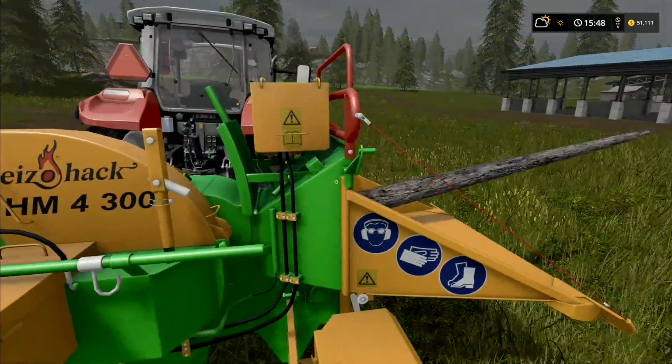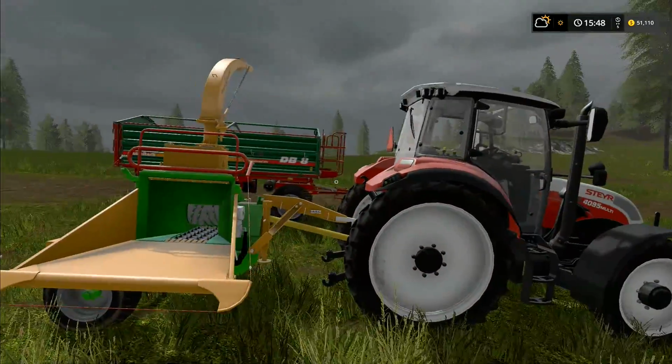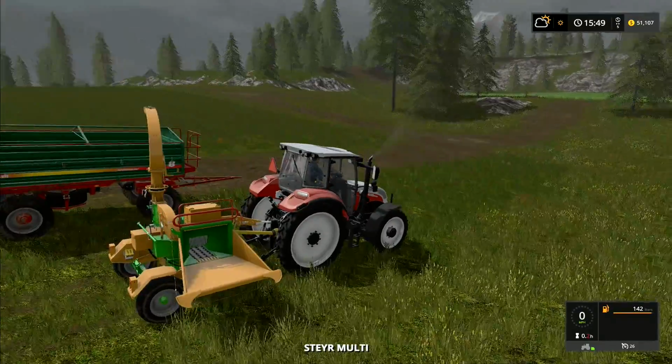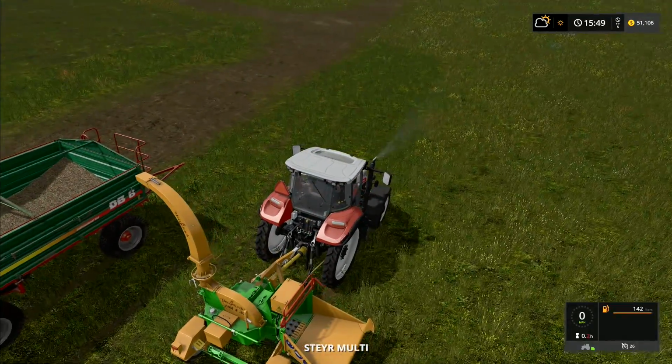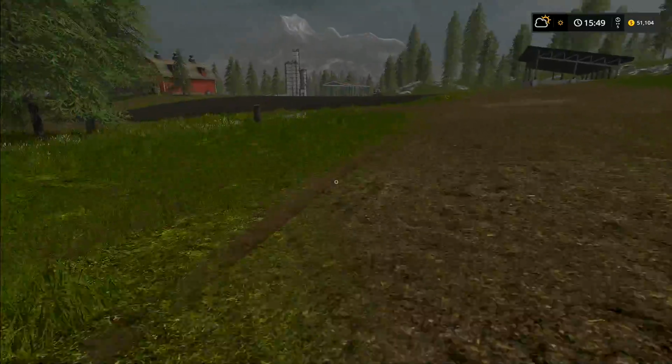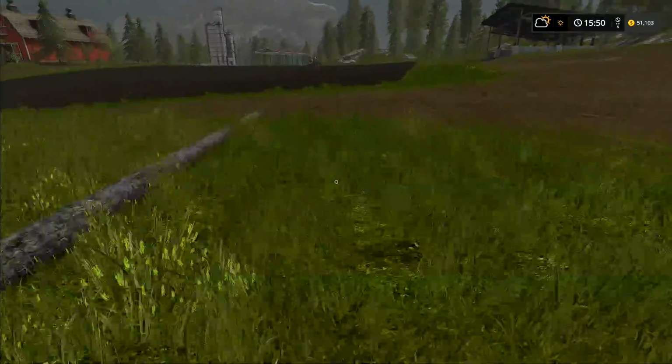Right, let's just try going in sideways. There we go. Right, that went in, but it didn't do anything. That is still pointing into the trailer, isn't it? Yeah, so far this doesn't seem to be going very well.